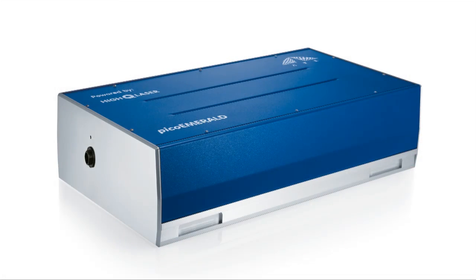So our goal was to integrate the pump source and the synchronously pumped OPO, doing all the beam combination, spatial and temporal overlap, making a real, truly hands-free system which is easy to use, purely computer controlled, so that basically everyone who can use a microscope can use this kind of microscopy.